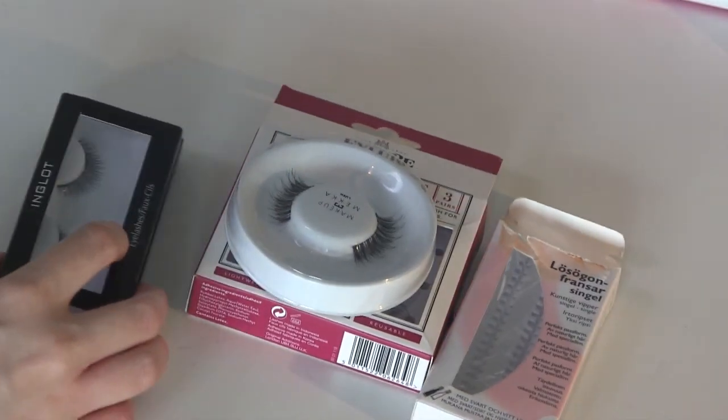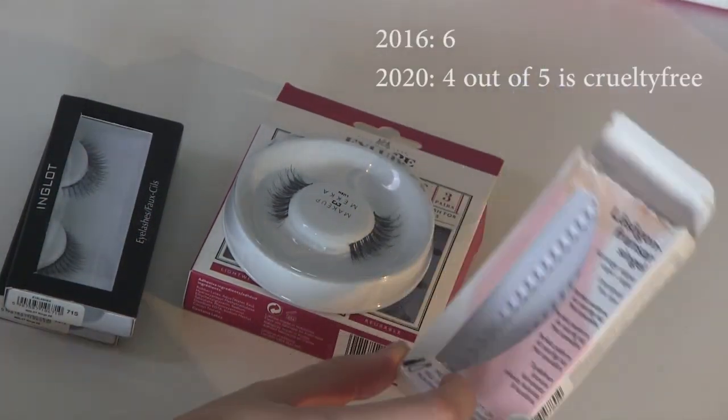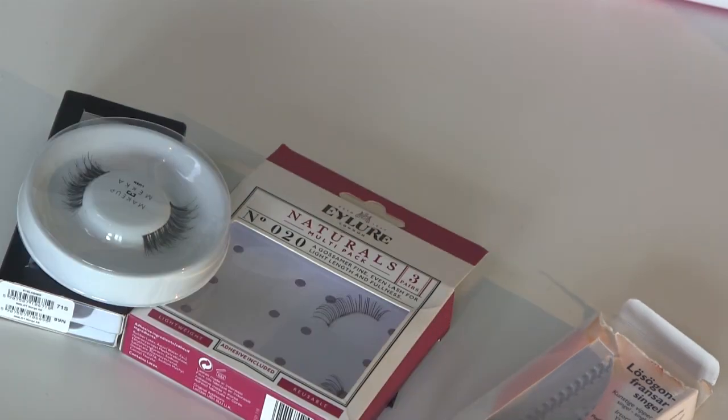Inglot, I consider it to be cruelty-free. Depend does not seem to be cruelty-free. Not a lot of information going on there. But Makeup Mecca and Eyelure is cruelty-free. And that concludes my inventory.